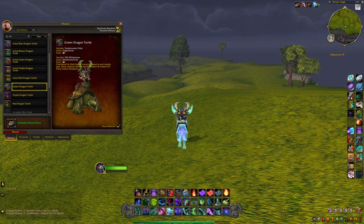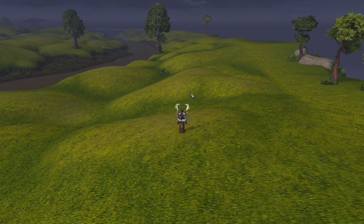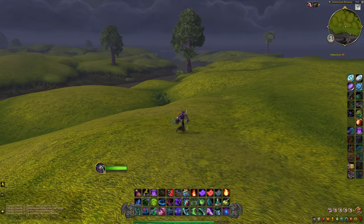Well, let's go green because we're a demon hunter, right? There we go. Sweet, okay. That's better. Oh, it dismounted us. Oh, it put us back in the Stormstout Brewery. Interesting. So I wonder if this is part of the dungeon over here.